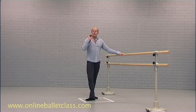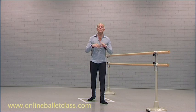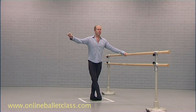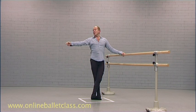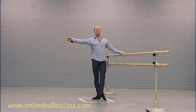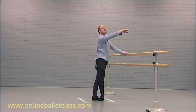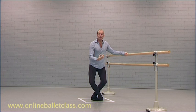So, depending on which level you are, there are many ways you can do that. In a more advanced level, you would do Grand Battement développé, where you're really swinging the leg. You have Battement piqué, arabesque.